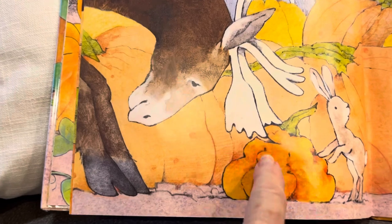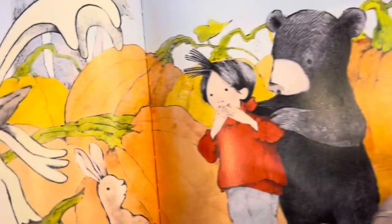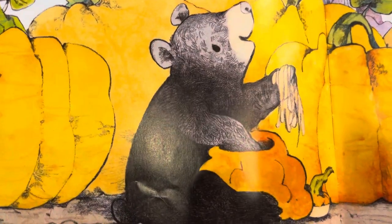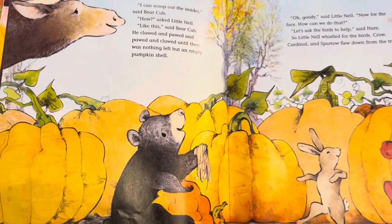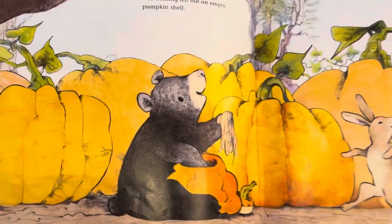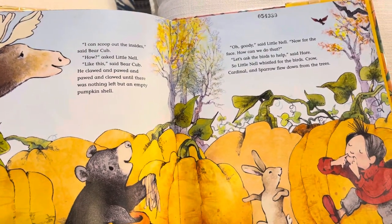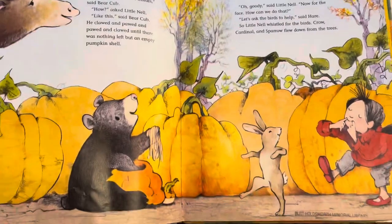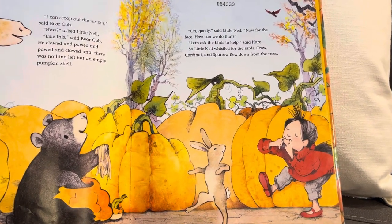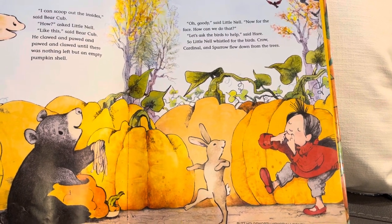See, he used his antlers to cut right around there. Oh, look at Little Bear. "I can scoop out the inside," said Bear Cub. "How?" asked Little Nell. "Like this," said Little Bear. He clawed and pawed and pawed and clawed until there was nothing left but an empty pumpkin shell. "Oh, goody," said Little Nell. "Now for the face. How can we do that?" "Let's ask the birds to help," said Hare.